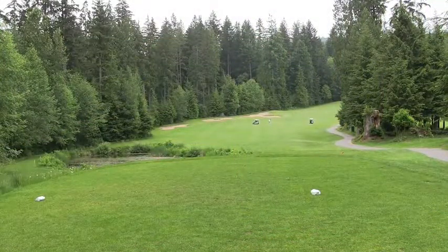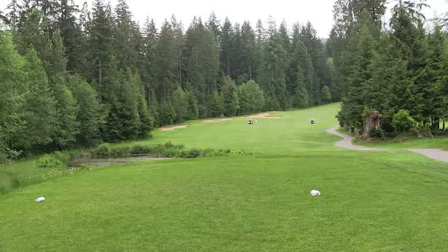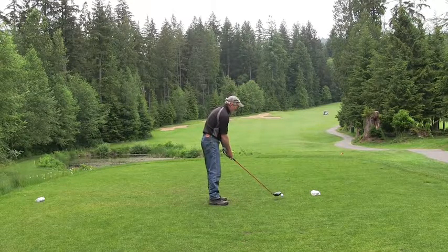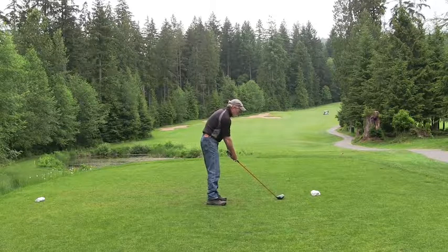The fourth tee begins a stretch of play over some of the most challenging golf terrain you will find in the Lower Mainland. At 558 yards, number 4 is an uphill par 5, rated the most difficult with good reason.